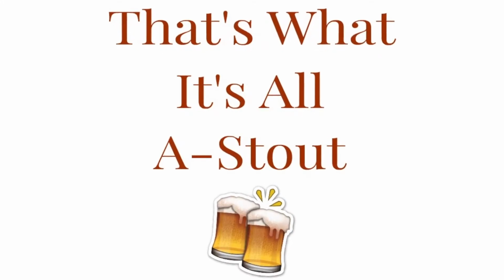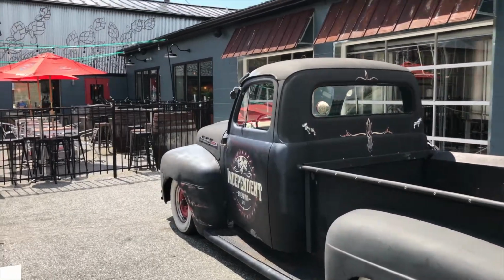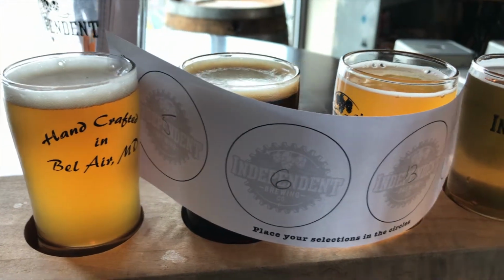But while we're here, we decided to kill a little bit of time and check out the local brewery. So we're at Independent Brewing Company. So let's go inside, let's try some of the beers. So we're here at Independent Brewing Company. The first beer up is the Bad Hombre.